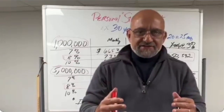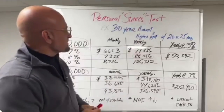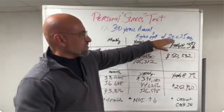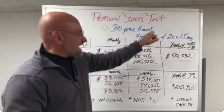We'll discuss topics of NOI cannibalization and also cash in versus cash out refi. So I'd like to illustrate an exercise that you should be doing right now. Here's what I call my personal stress test. Now I'm basing this illustration on a 30-year amortization. If your current mortgage is at a 20 or 25-year amortization, your payment obviously is going to be higher. So please keep in mind, this is at a 30-year amortization.